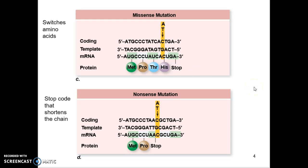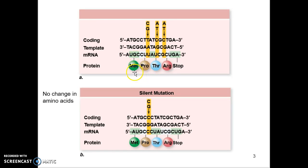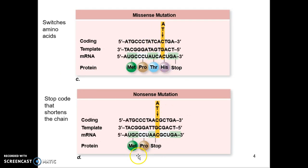the structure has changed. The nonsense mutation is where the protein, the amino acid chain, or the protein that's being formed, actually gets shortened. So we're supposed to have, let me come back here, we're supposed to have four amino acids, methionine, proline, threonine, arginine, stop. In the nonsense, the stop got moved earlier. So you only have two amino acids instead of four. That could be significant. That could create a very different protein structure that could be significantly problematic for the organism. So there's all sorts of ways that mutations can occur. It just depends upon a lot of chance with where it happens.